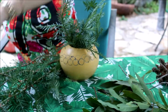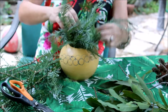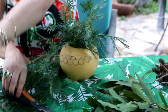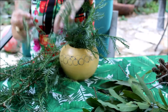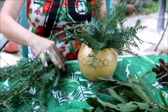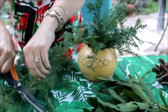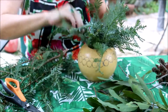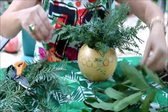So I'm just gonna fill in here as much as I can. You can kind of get pieces to drape over the edge this way, down over the sides so that they're not all sticking up. See how some of these are sort of turning down? Okay. And then let's go in now with some of these bay leaves.